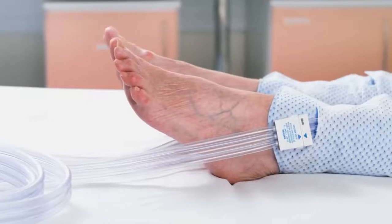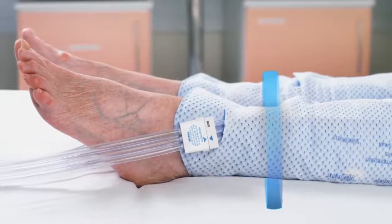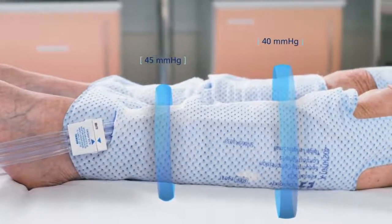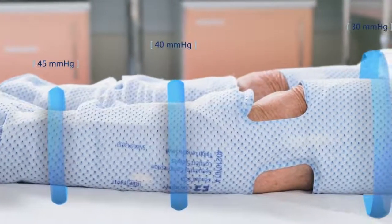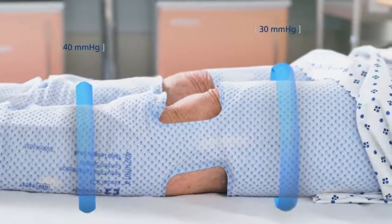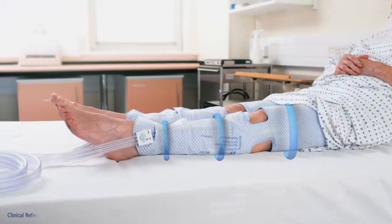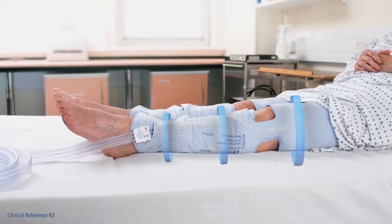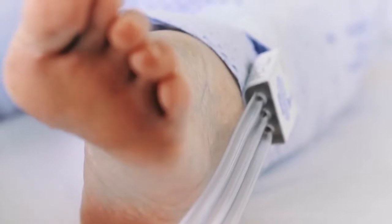The sleeve has 3 separate bladders which inflate sequentially, beginning at the ankle with a pressure of 45 mm of mercury, moving up to the calf at 40 mm of mercury and ending at the thigh with 30 mm of mercury. By compressing sequentially at gradient pressures, the Kendall SCD system maximizes femoral blood flow velocity, promotes unidirectional blood flow, and reduces the risk of blood staying trapped distally.